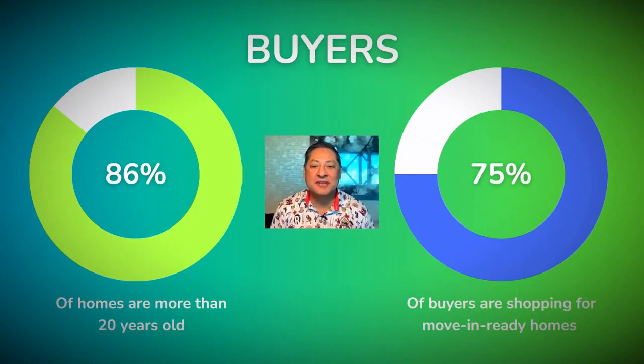So let's take a look at some of the key thought processes that potential homebuyers are going through when deciding on one house over another. 86% of homes are more than 20 years old. That means the majority of those were built before 2003. And then another 75% of buyers are shopping for move-in ready homes. So buyers like that older established neighborhood, but they don't want to have a bunch of updates and repairs to do as soon as they move in. So if your house is updated and it's in one of those neighborhoods, it's going to stand out to buyers.